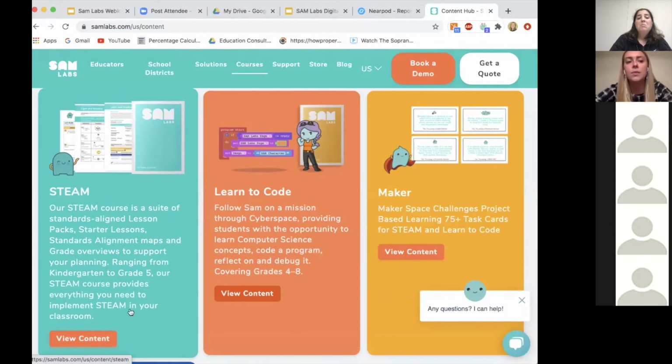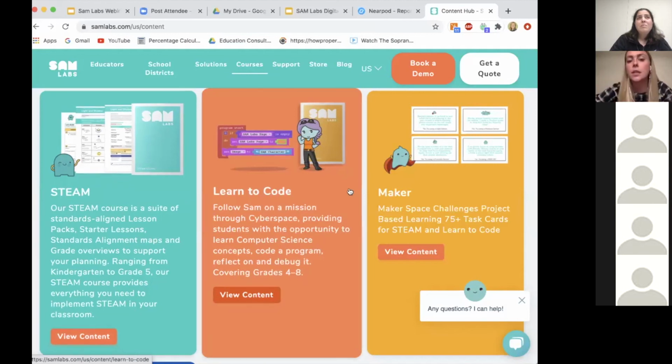But the lessons are really, I like to tell teachers, the STEAM course is designed to teach that science standard through coding. Whereas our Learn to Code course is purely aligned to the computer science standards and only the computer science standards. So as kids develop their coding skills, they're diving into depth around algorithms and computational thinking and block-based coding and what that may look like.